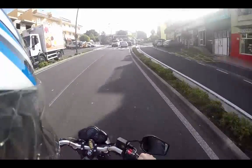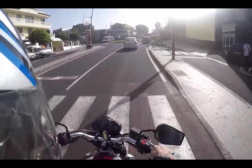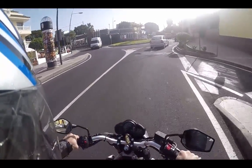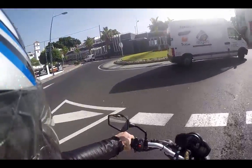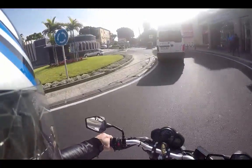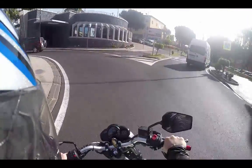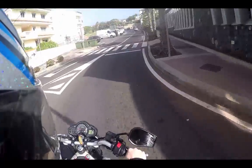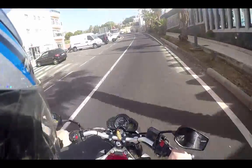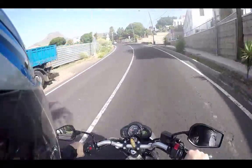And we're going to try and get up to the top of Mount Teide, which is the highest mountain in the whole of Europe, I seem to believe, or have been told. So we're going to go as far as we can.